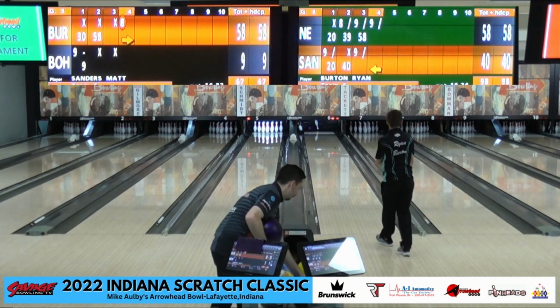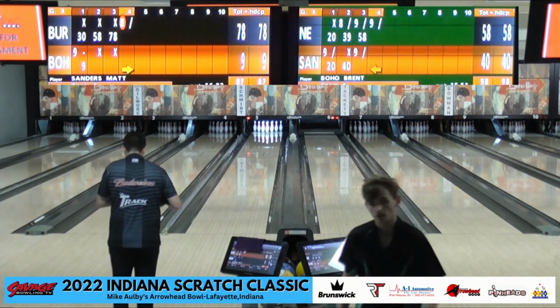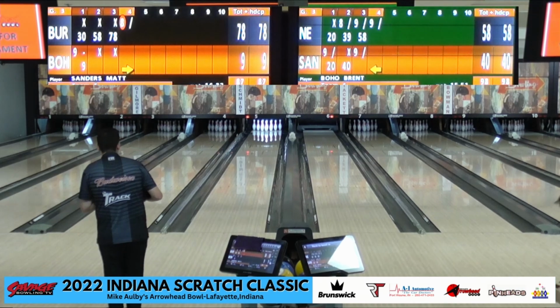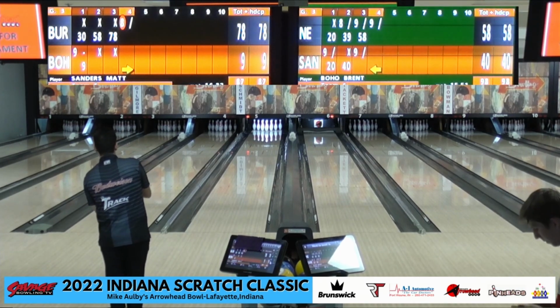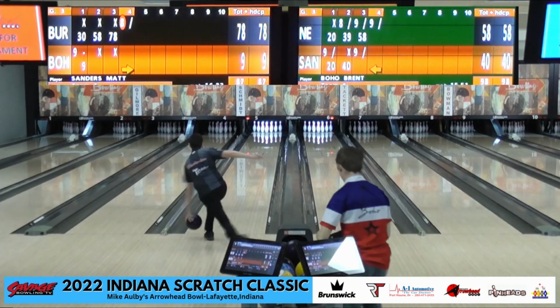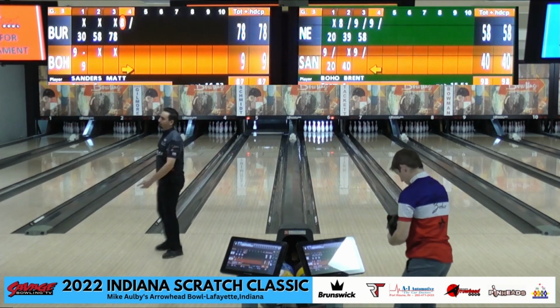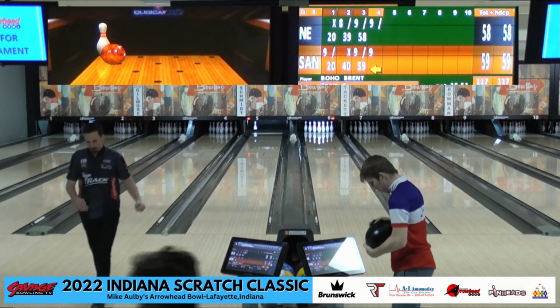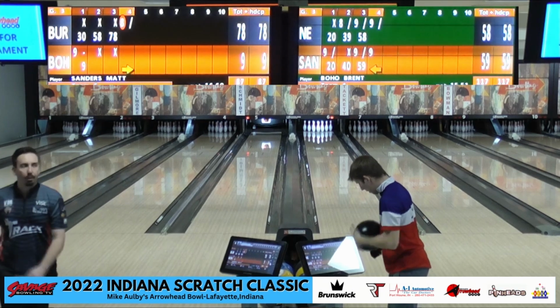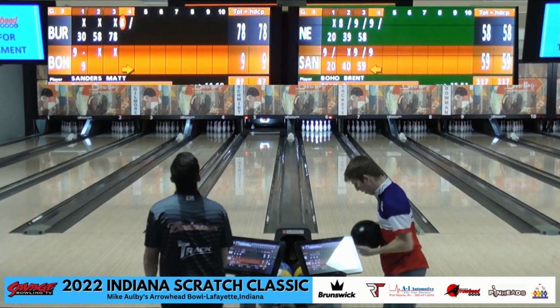Now he'll go back up at it, and what a conversion. And if you can master that, it makes those 7 pins easy, and spares like that. Yeah. Well, somebody might be watching, like, what's he doing? But he throws back up at all those left side spares. I mean, I wish I could throw at a 7-pin right-handed. My wrist doesn't go that way. No, I can't do that.